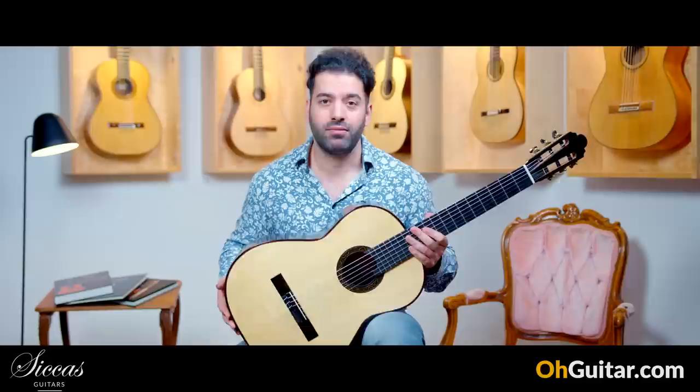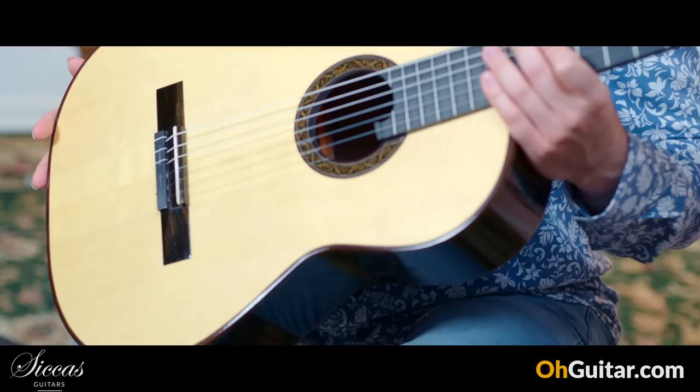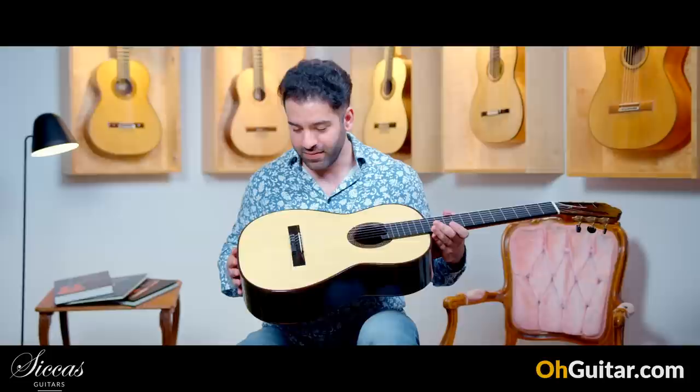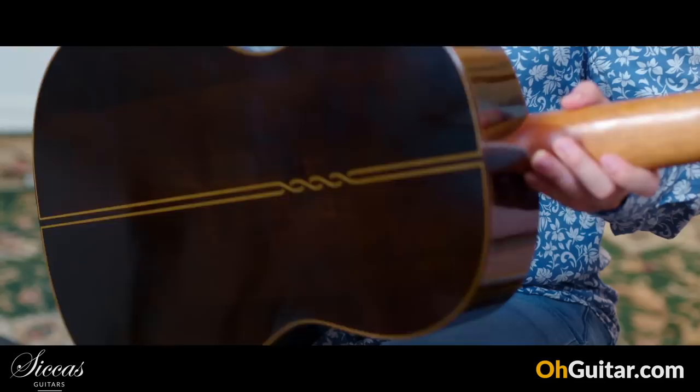And this guitar is from 2018. It has the number 398, so he has built quite a lot of guitars, and you can see that in the craftsmanship and the work, how well this guitar is built. This guitar has a spruce top and very beautiful African blackwood. It's amazing. I would say, let's see how the guitar sounds.